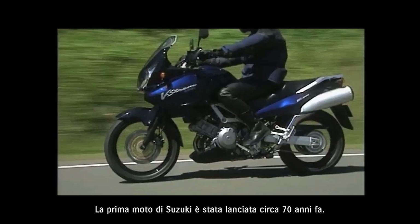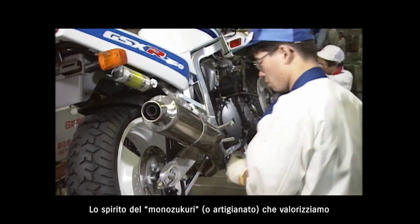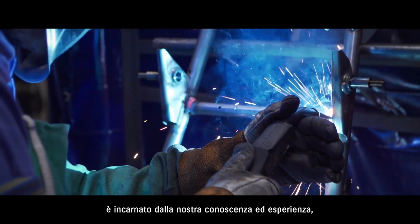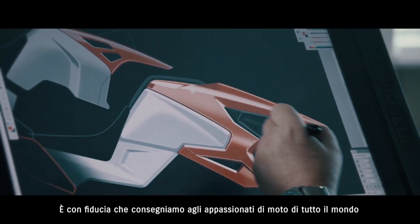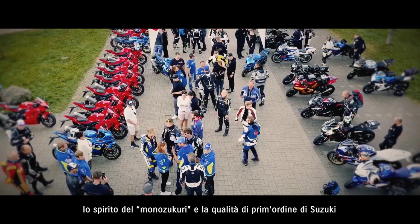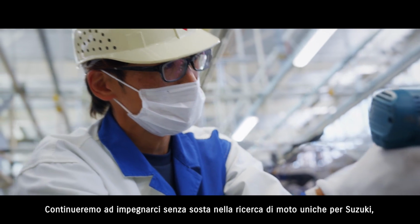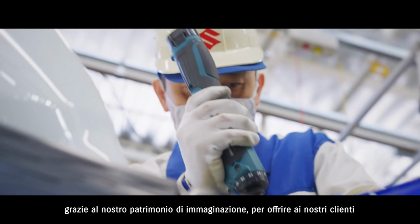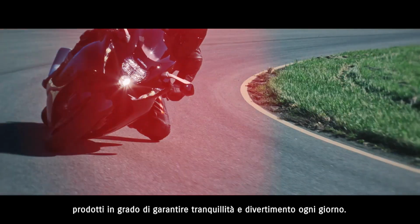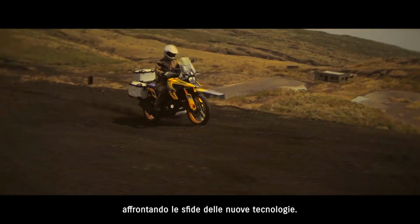Suzuki's first motorcycle was launched around 70 years ago. The spirit of monozukuri, or craftsmanship we value, is embodied in our knowledge and experience, which have been passed down through the generations. It is with confidence that we deliver to motorcycle fans all over the world the spirit of monozukuri and the top-class quality of Suzuki, cultivated in Hamamatsu of Japan. We will continue striving relentlessly in pursuit of motorcycles unique to Suzuki through our wealth of imagination to deliver products that offer peace of mind and fun to our customers every day. This is the goal we will aim to realize in taking on the challenges of new technologies.